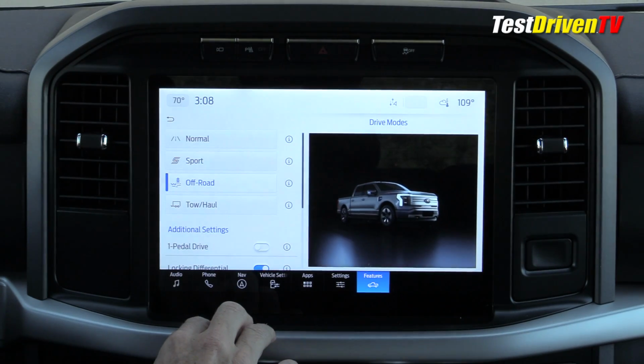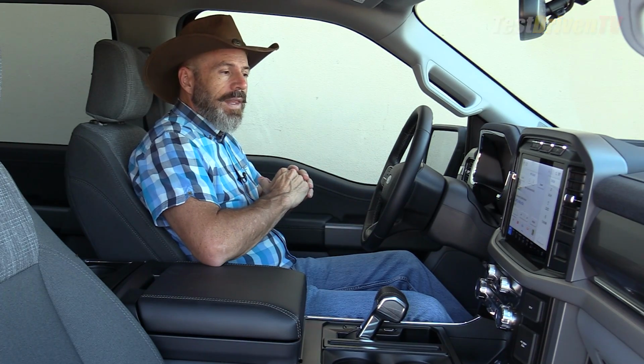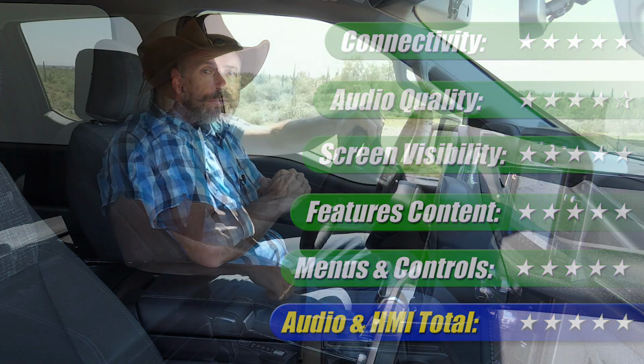And of course, you have the connectivity through Bluetooth, you've got Android Auto, Apple CarPlay, all of that stuff, in addition to satellite radio. This is a system I'm very impressed with. It works exceptionally well, as Sync systems have come to do. I'm very impressed. The system gets 5 out of 5 stars.